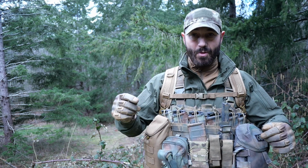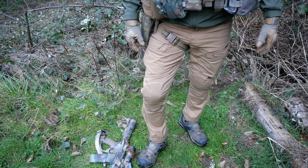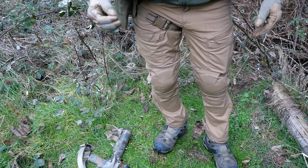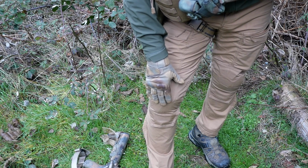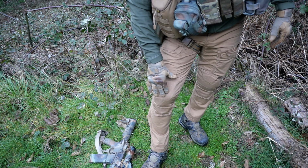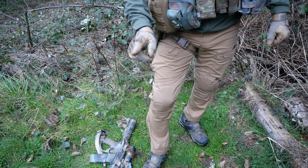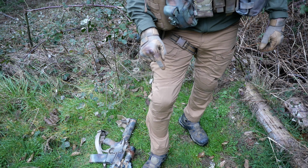And the one thing that Condor did send me is these pants. These pants are the Condor Valkyrie pants. So far, great pants. Absolutely love them. Built-in knee pockets, and I have their knee pads in there installed. They also sent me those. I like the non-slip little rubber things on the knee pad. Great knee pad. It's really comfortable. Only one thing, and I'm talking with Condor, I'm working with them, I'm actually going to help them design their Gen 2 version of these pants.